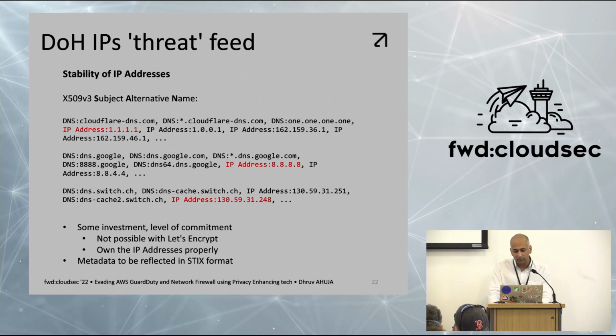This was the most interesting part while we were doing this. Most of the large providers who own vast chunks of IP address space on the internet had their IP addresses embedded in the SSL certificates that were listening on these DNS servers. So they were valid to be queried without creating a client-side SSL warning issue by using an IP address. You can't get these certificates from a free service like Let's Encrypt. Most of them were DigiCert. You would rather own the IP addresses if you're going to do this. Some of the ISPs I've spoken to were just bored ISPs with spare kit. Let's do a DoH. When we get to STIX, we will reflect this in some way, shape, or form in that format.